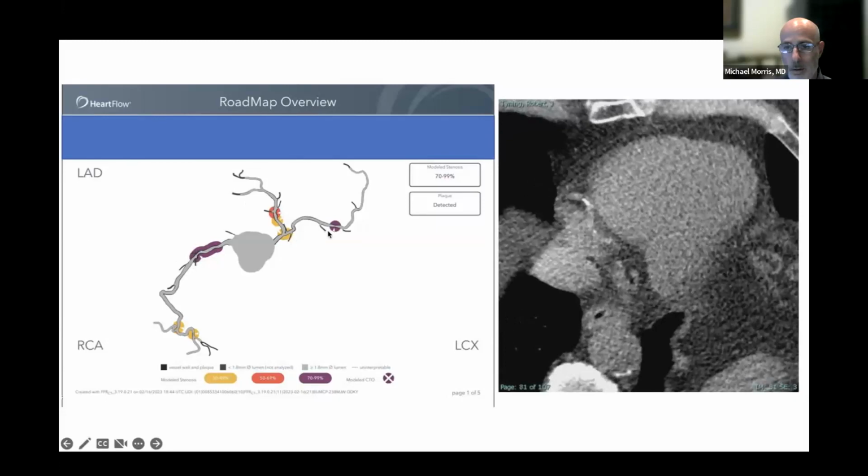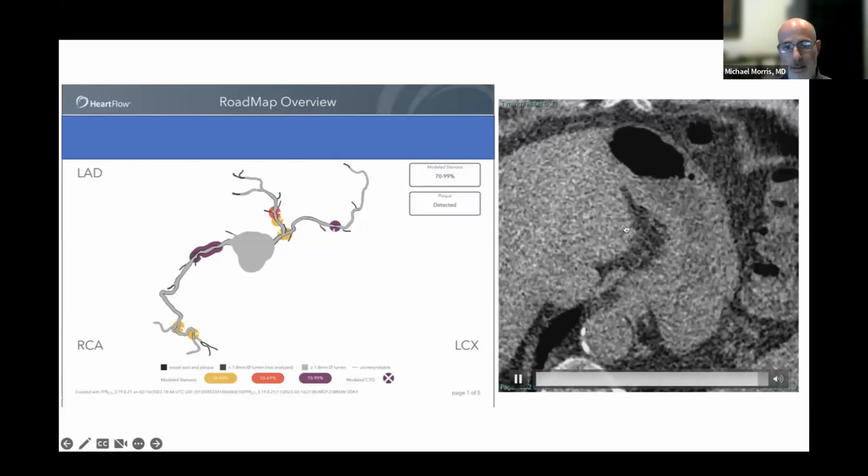And that's denoted by the red capsule for a moderate stenosis, and the severe stenoses are denoted by the purple capsules. Now, not surprisingly, this patient with triple vessel disease, as the calcium score zooms through here, you can see he's got a significantly elevated calcium score. It was in around the 1800 range.